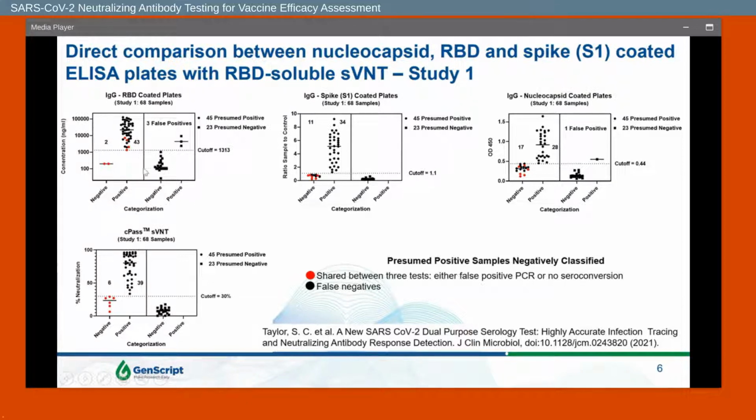If we go to the positive samples, we see with the RBD-coated plate that it called the majority of the samples as positive, 43 out of 45, only 2 false negatives, but again, it called several negative samples falsely positive, so it's difficult to assess the validity of these results. If we look at the spike S1 coated plate, it only called 34 of the 45 samples positive, 11 were called falsely negative. And the nucleocapsid coated plate was a little worse, with 28 called positive, 17 called falsely negative. cPass did very well with 39 positives and 6 negatives.